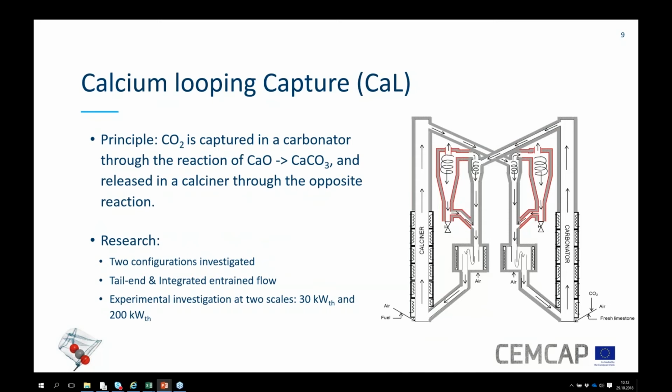Next technology, calcium looping capture. There will also be a presentation about calcium looping in the second webinar. The principle is that CO2 is captured in a carbonator through the reaction of calcium oxide to calcium carbonate, and then CO2 is released in a calciner through the opposite reaction.